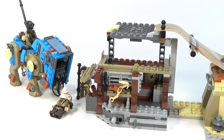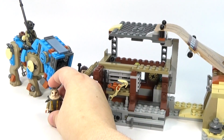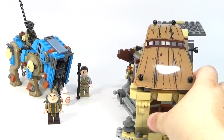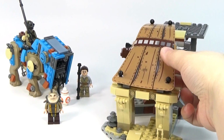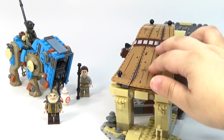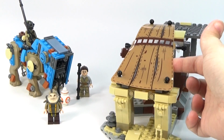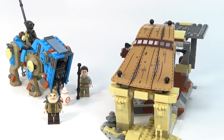Like I said, the whole point of this set is stealing BB-8. It's really not encounter on Jakku so much as trying to steal BB-8 in any way possible, because BB-8 is super valuable. We also have a really nice piece right here. This is a little plastic piece that they use for this right here. And I don't know if everybody did, but I found that in my set, I actually got an extra one of these. I don't know if that was just a mistake or if everybody got an extra, but I thought it was awesome regardless.